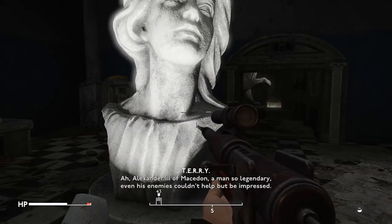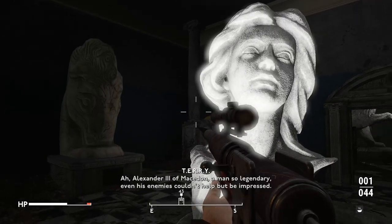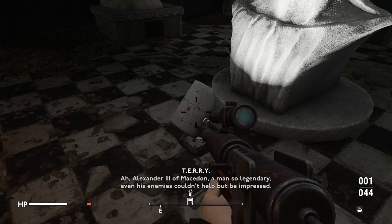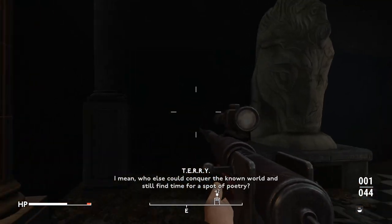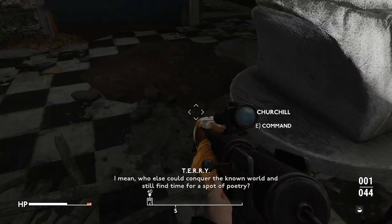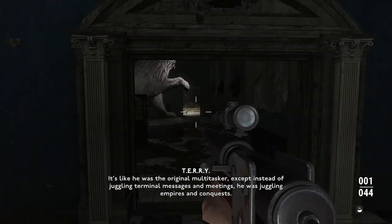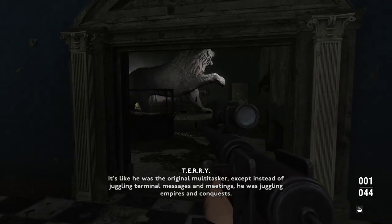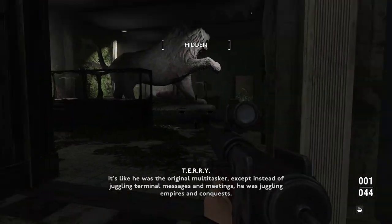Alexander III of Macedon. A man so legendary, even his enemies couldn't help but be impressed. I mean, who else could conquer the known world and still find time for a spot of poetry? It's like he was the original multitasker, except instead of juggling terminal messages and meetings, he was juggling empires and conquests.